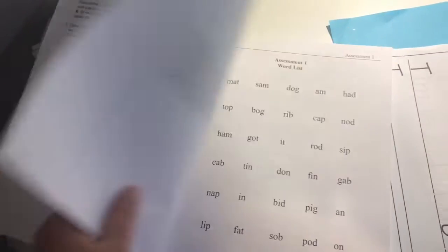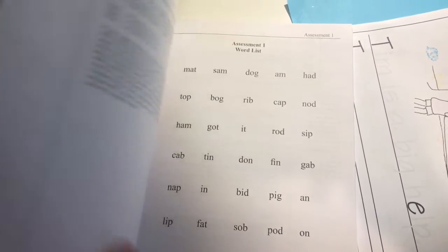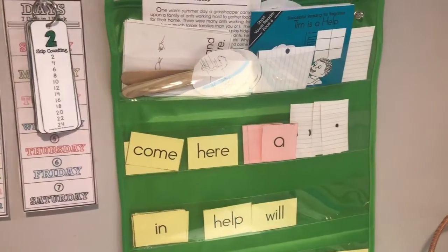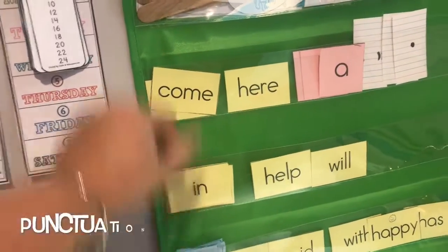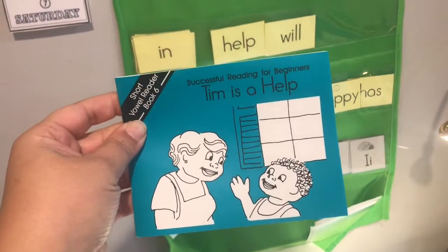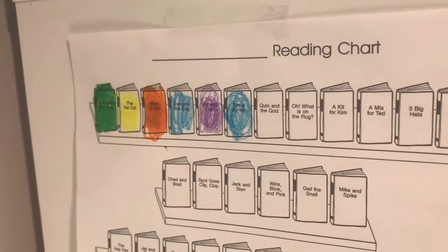What I like about it is that it comes with assessments. Tomorrow we're going to be doing this assessment for the first time. He has to read all these words for me. And I've been keeping this pocket chart here because it's been working really nice. I put all his sight words, his vowels, his parts of a sentence there, and his books. Right now he just read to me today Tim is Help, and he was able to color it on his reading chart. He was so excited.